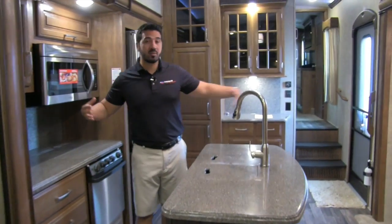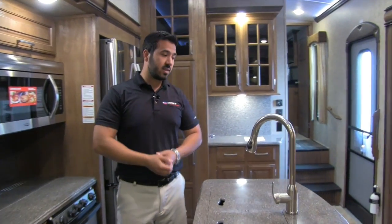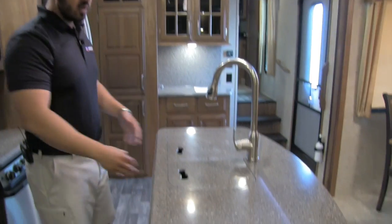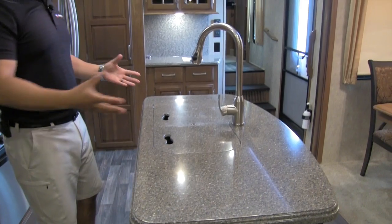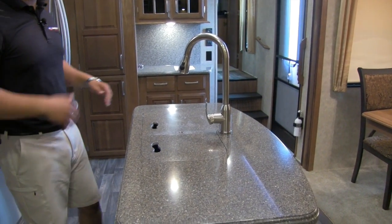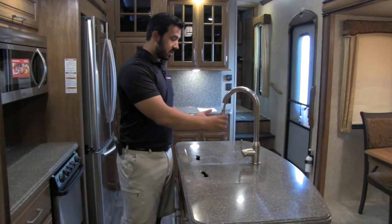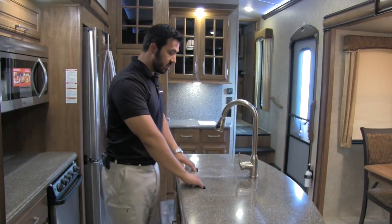Again, you get dual opposing slides here, really opening this kitchen area up, which also allows for a center island. Love the center island, gives you great prep space. Of course, you have some plug-ins. You need to plug in a blender or anything. High-rise pull-out faucet here makes it nice and easy to do dishes.